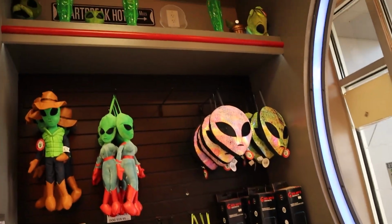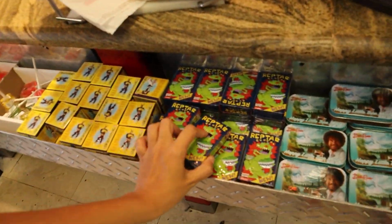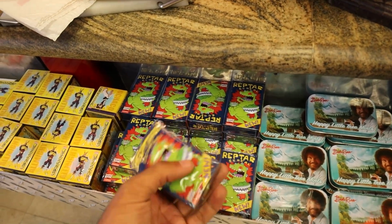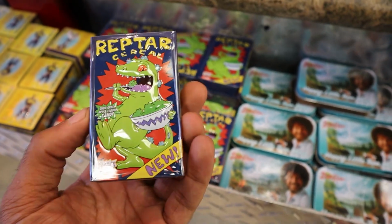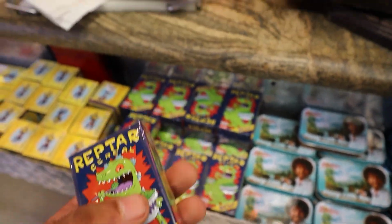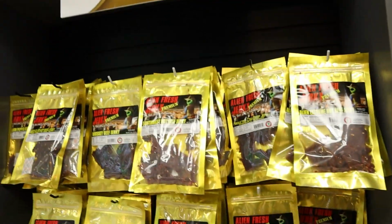Ooh, so there's merchandise too, alien merchandise. Over here they have gummy bears. Oh, and they have some Reptar candies too. Nice find. So you know what? I have these, but just for the trip to Alien Beef Jerky, I have to grab this for the collection just to kind of archive with it. But here is the iconic beef jerky right here, and it's 2 for $20, an amazing deal.